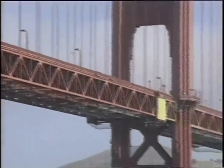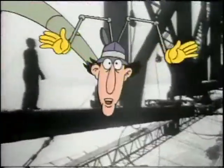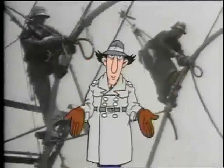The Golden Gate Bridge is one of the world's most spectacular engineering marvels. Would you believe men without bionic gadgets built this bridge by hand? Would you believe steam shovels? How about a sandbox and three kids with a pail?